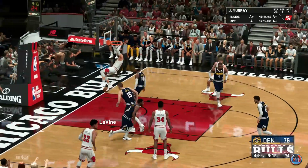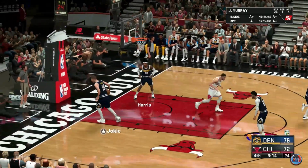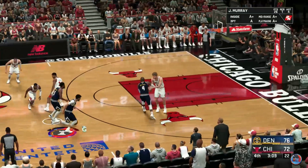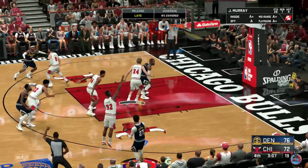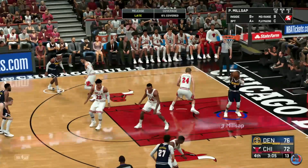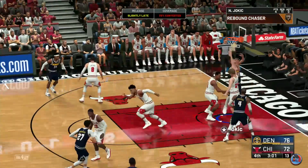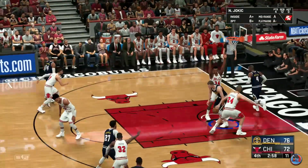And Levine throws it down. And we've seen this before. Zach with the ability to put up points in bunches. Murray for three. Millsap passes to Harris. Second chance shot. Goes up again. Got a hand on it, and he gets it back.